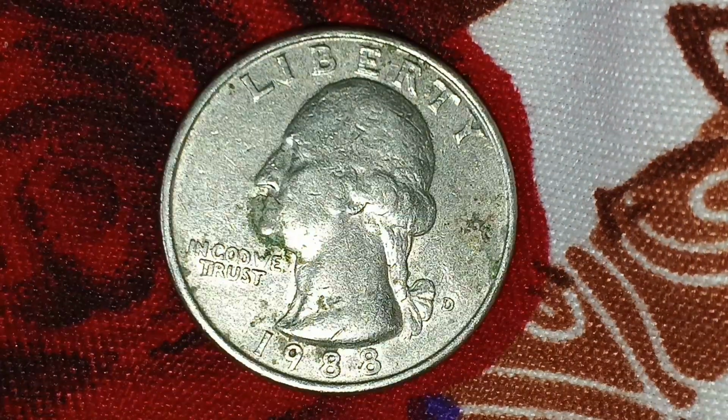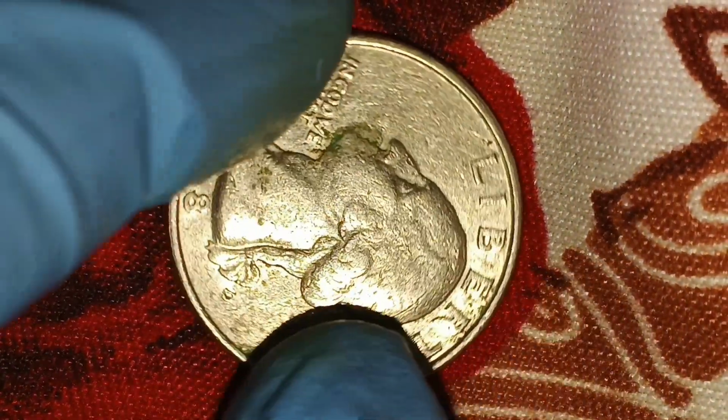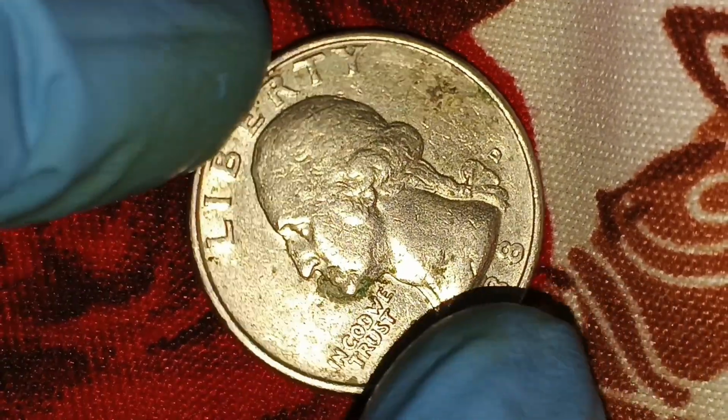What does this have to do with the 1988 D quarter? There are reports of a rare and extremely valuable 1988 D quarter that was struck on a planchet intended for a different coin.